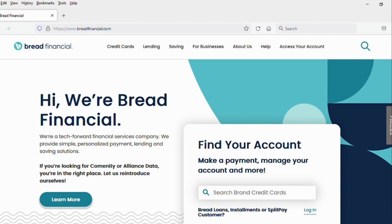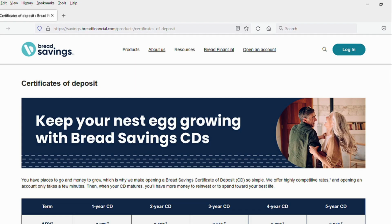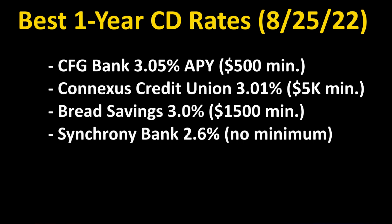Then you have Bread Financial. Some people will know Bread Financial more for their Comenity Bank divisions, which offer a lot of retail store credit cards. Bread Financial, or Bread Savings in this case, is offering 3.0% with a $1,500 minimum in order to open that CD. If you are looking for a 1-year CD that has no minimum, the tops is going to be Synchrony Bank at a 2.6% APY as I make this video.